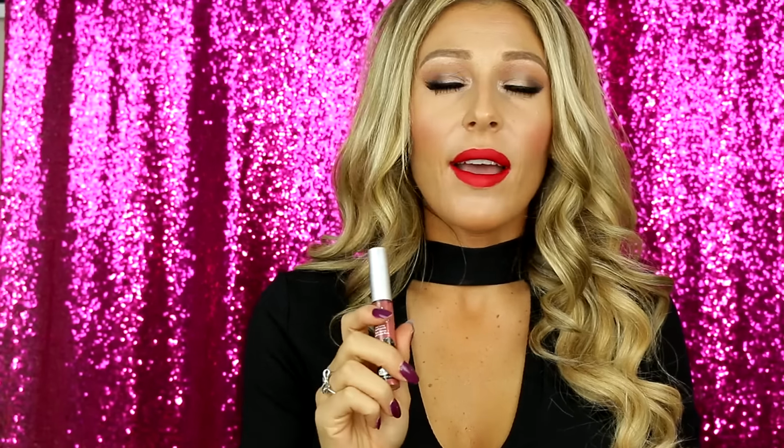And my favorite liquid lipstick brand out of all of them, in my opinion, is TheBalm. I think that TheBalm is just so underrated. I feel like I've said this a million times, but their Meet Matte Hughes line of liquid lipsticks, they're just so great. I wish they'd come out with more shades, to be honest with you.